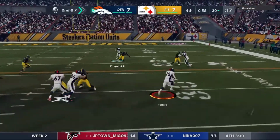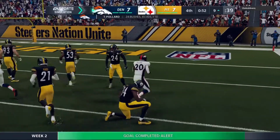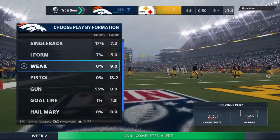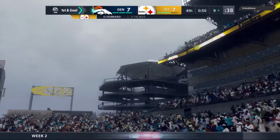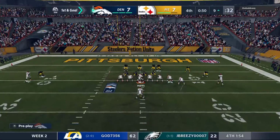Here's Pollard again. And they move this all the way down to the 9. That's good for 21 yards and a 1st down. Now a timeout called for by the defense as the clock shows 50 seconds to play here in quarter number 4. A game-winning field goal would be a chip shot from here. Let's see how they play it on 1st and goal.